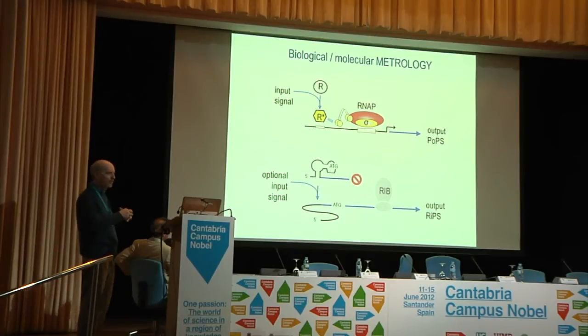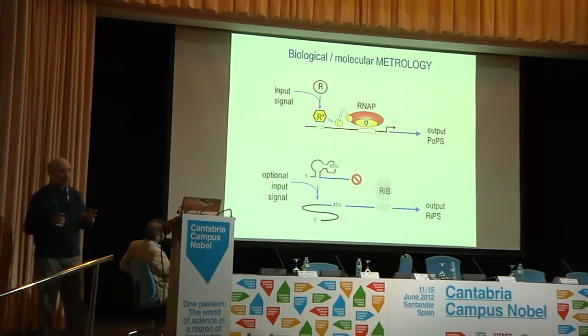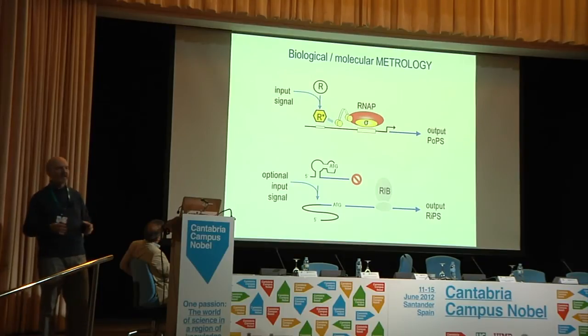There's this other issue on standardization, and it's about what engineers call metrology, how to measure things. What are the basic functions that biological systems have, and how can we measure them? Well, there are two very basic events in biology. One of these is transcription, the other is translation. So this proposition, and it's still a proposition that is not widely accepted, is that perhaps polymerase per second can be equal to some extent to electric current.